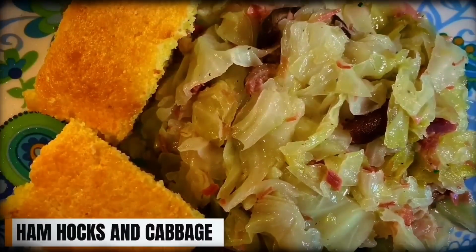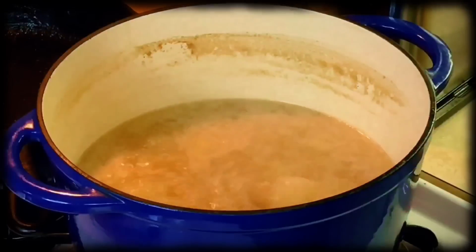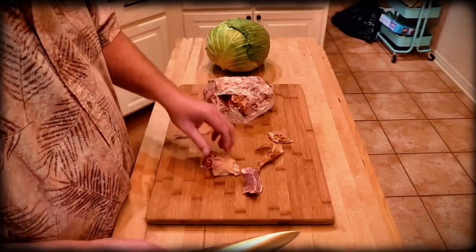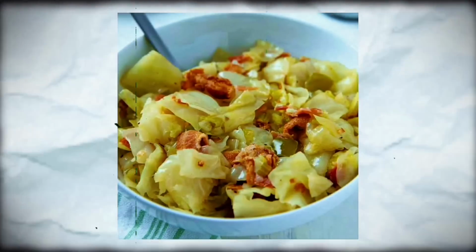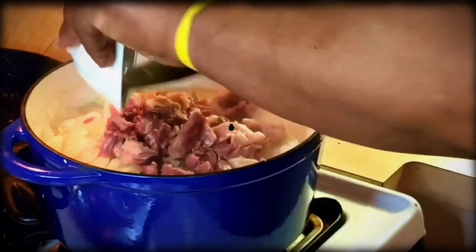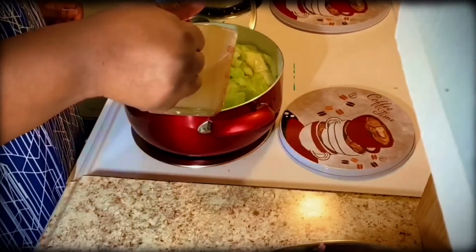Ham hocks and cabbage. The aroma wafted down the street, bubbling away in chipped enamel pots on back burners throughout the neighborhood. Using incredibly affordable ingredients, ham hocks and cabbage, this dish created something transcending its humble components. The meat slowly transformed, becoming buttery soft and falling effortlessly from the bone with gentle spoon pressure, while cabbage soaked up every drop of that smoky, flavorful broth.